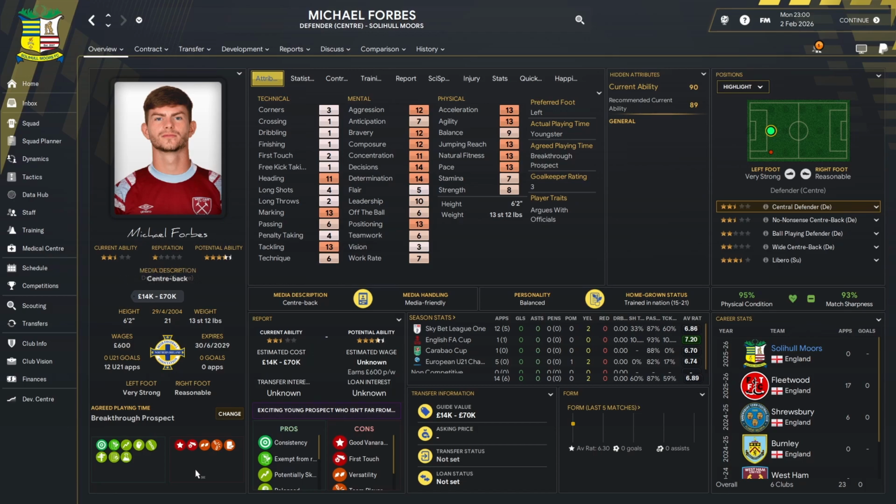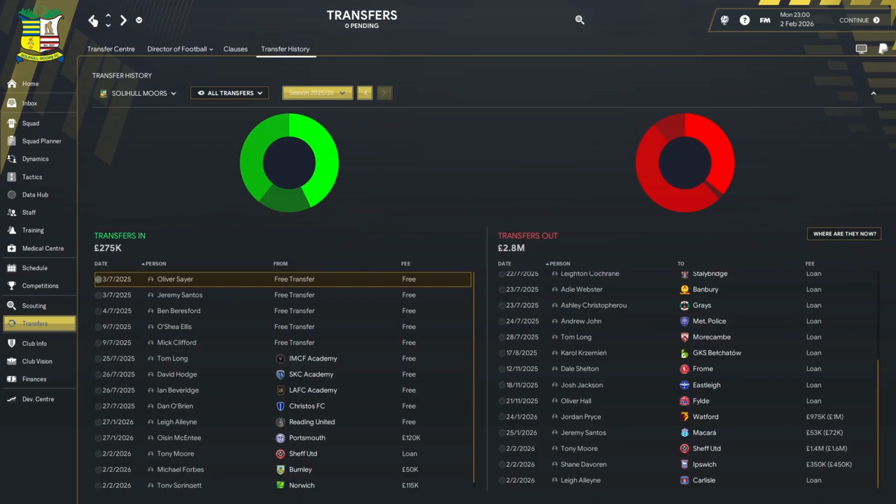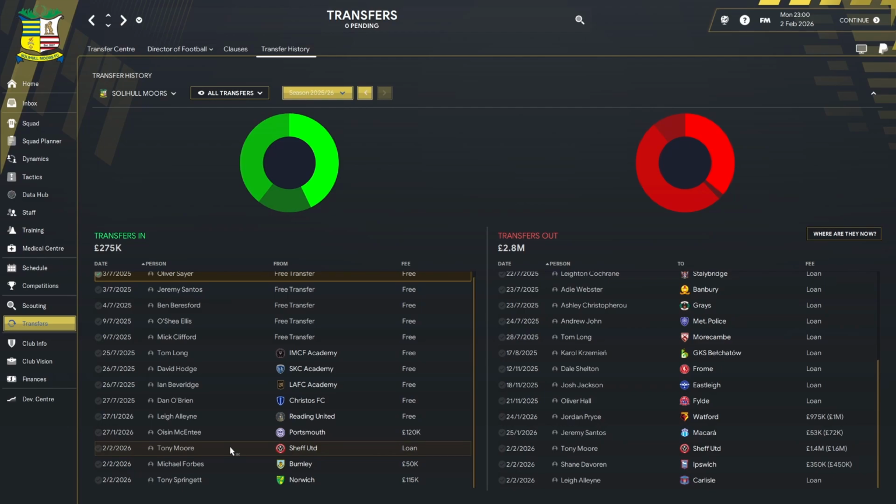He's another centre back who, with that experience of playing in the Premier League for West Ham, Burnley, he's also played for Shrewsbury and Fleetwood. I think he will come in and help us to shore up the defence, because, as you're going to see, we did start to leak goals towards the end of the first half of the season.